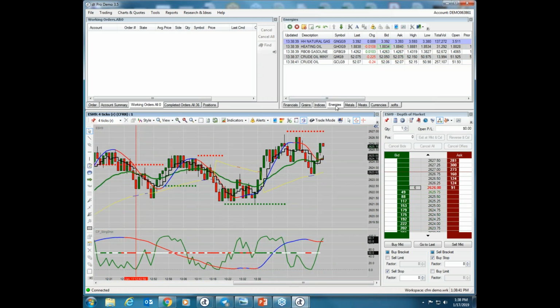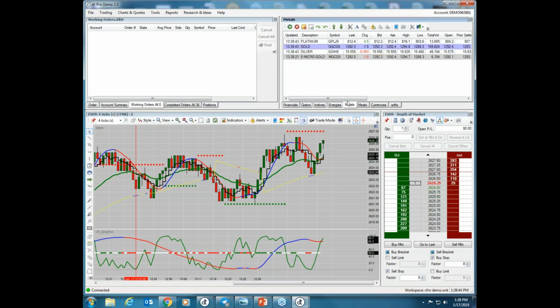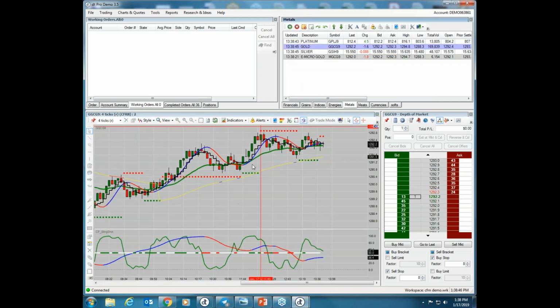Let's go over to some of the other markets and dissect these things so we can look at some opportunities. All right, here's gold. Gold is not trending. We have a double top here, right? So we need to make a higher high or a lower low before we can take action. So gold's off the table.